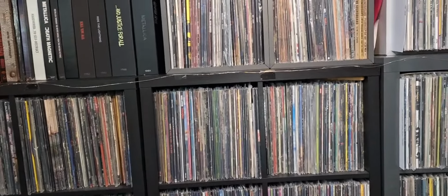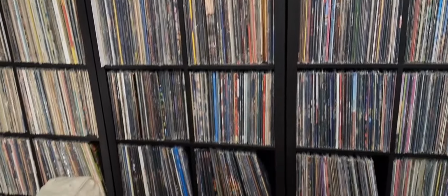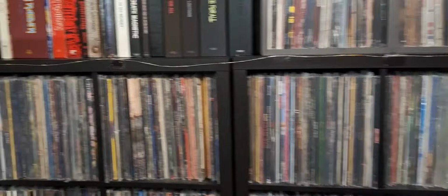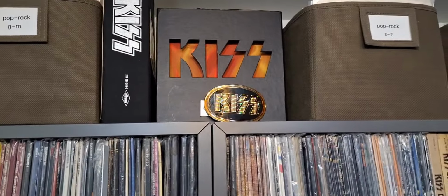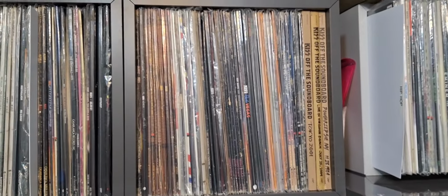I don't think I'm getting the proper perspective of these. I think I'm too close, I'm sorry. Let's see, that row is metal. And this shelving unit is metal. And I've got about four rows of punk there. And this is, a little bit too close there, Metallica vinyl right here. Got some Kiss box sets. This is an original Kiss belt buckle from 1979, I believe. And this is my Kiss vinyl, not all of it, but a lot of it.